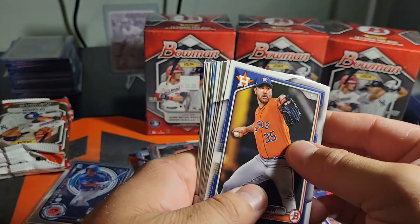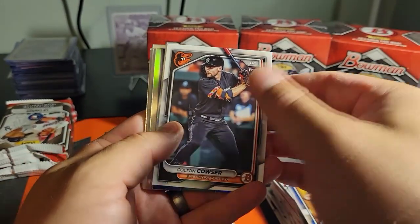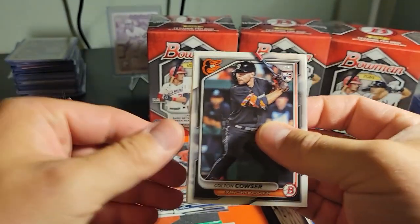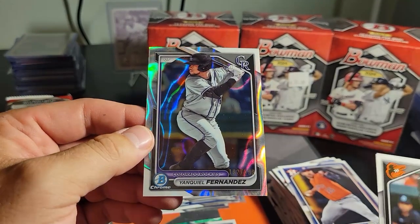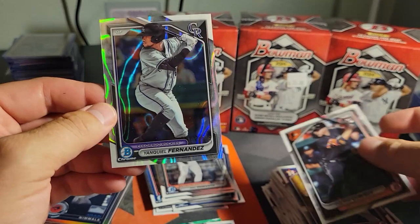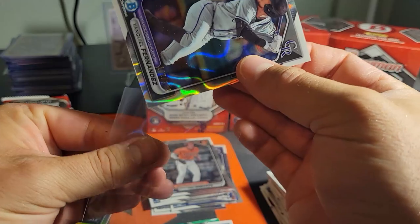Oh, we got a lava. I think those are $4.99. Let's see. Oh, Colton Cowser, speak of the devil. Ooh, Dylan Cruz on the Prospect Power Up. That's a good one. Let's see if this... Nope, it's okay. It's a Colorado Rocky. Oh no, $3.99 on the lava. Those are sweet. There we go. First hit here.